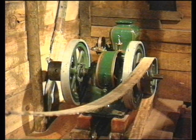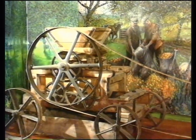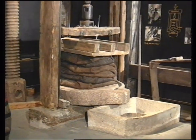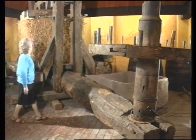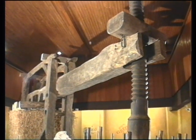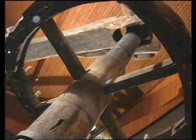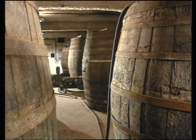Later, with the coming of engines, mobile crushing machines were used, and these could be trundled from farm to farm. The next stage, extracting the juice, hasn't changed all that much over the years, but the machinery has. You're unlikely to overlook this massive beam press, which is over 300 years old. The apple juice was fermented, then matured in oak vats, like these, which date from Napoleonic times.